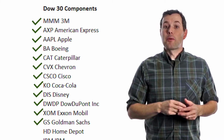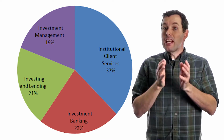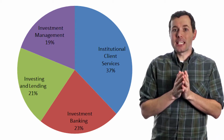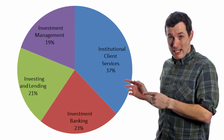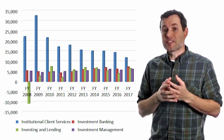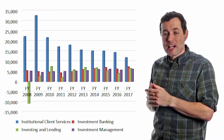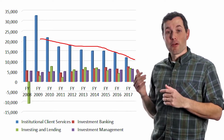So we can break Goldman's business into 4 main segments: institutional client services, investment banking, investing and lending, and investment management. And as you can see, this is the breakdown of revenue according to segments. Institutional client services is the largest segment. They're the blue bars, but they're getting much closer to the other segments as far as revenue goes.